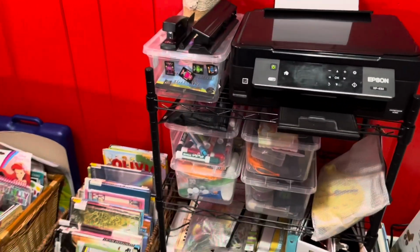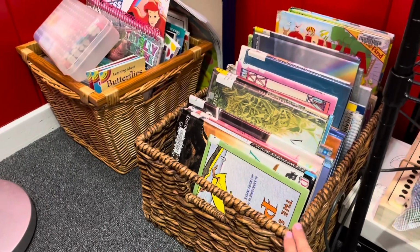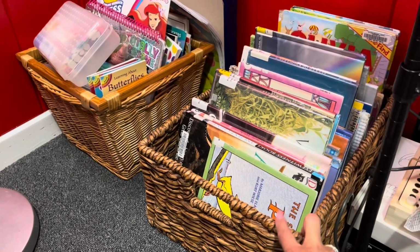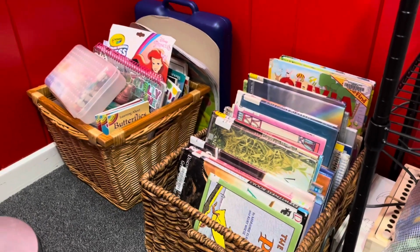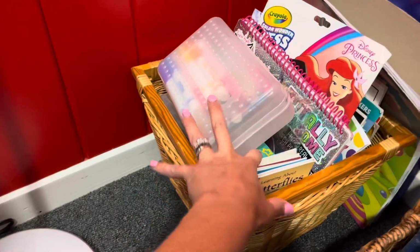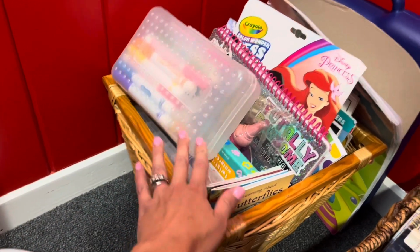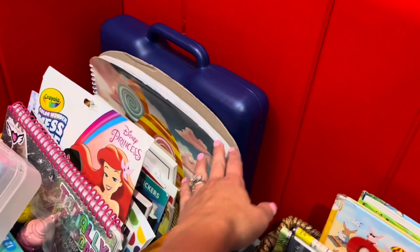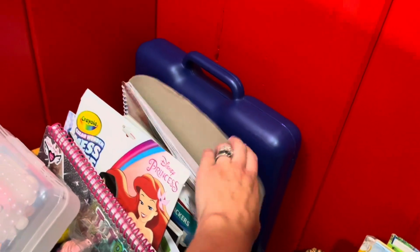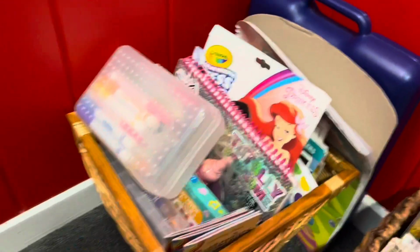And then just some supplies that we use regularly. This basket here is library books that we currently have checked out. Some of them are for fun and some will be used with school in the upcoming school year. This is just some extra art supplies. Eden, again, likes to access these coloring books, colored pencils, markers, some sticker books, a big coloring book, a chime-along. That was a gift from a friend, extra instrument back there.